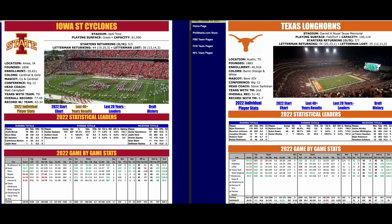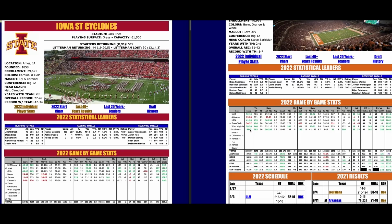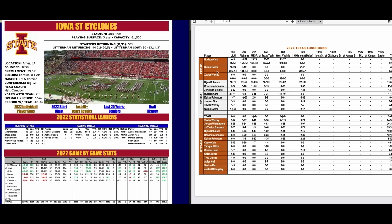We're going to take a look at Iowa State against Texas this week. Texas sure was impressive last week, weren't they? 49-0. That win over West Virginia looks good. They've got a high-flying offense now that Quinn Ewers is back. We can take a look at the individual stats there. You see that Quinn Ewers started against ULM and against Bama, was doing well, got injured. It was Hudson Card the next 3 games, and now it's back to Quinn Ewers, and 21-31, 289-4-1.